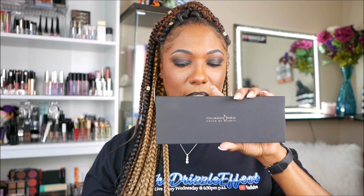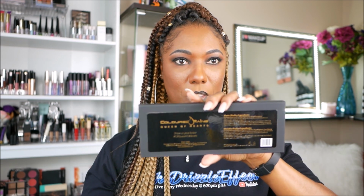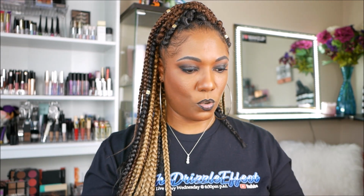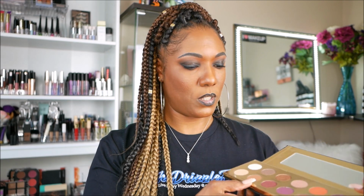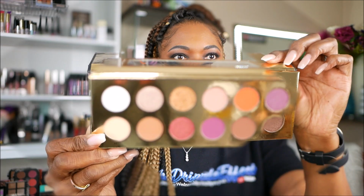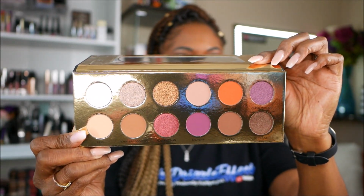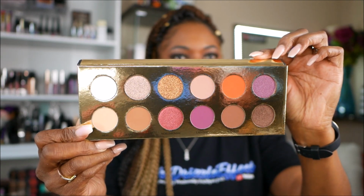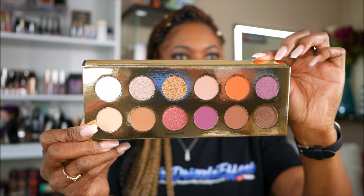So anyway, this is the palette. Very sleek and clean. And this is the back of it. As you can see, very sleek and clean palette. But these shadows are gorgeous. There's a mirror in here, of course. And these are the shadows in the Queen of Hearts palette. So as you can see, these shadows are gorgeous. Absolutely gorgeous. Hopefully the camera is picking up the colors and doing it justice, because this palette is super duper pretty. Okay, and so that is that. Those are the two palettes I picked up from Color Raine.